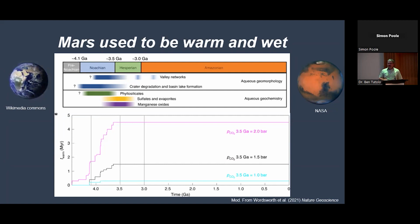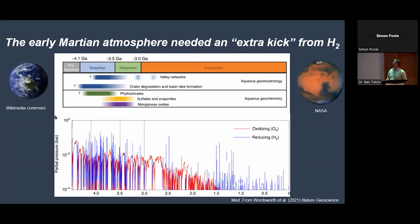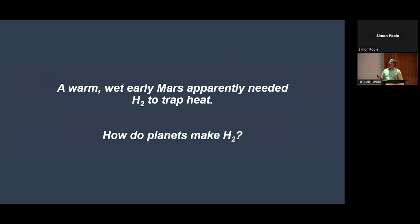And the way that folks think you had to get the ancient planet warm, or what the atmosphere had to have in it to be warm, is hydrogen gas. Unlike on Earth, where we might have had a small amount of hydrogen gas in our early planet but largely believe it was carbon dioxide that was able to heat the planet, on Mars it seems that carbon dioxide can't do it. You need something else, you need hydrogen. So we need to look at the processes that might have produced hydrogen on ancient Mars. A warm, wet, early Mars apparently needed hydrogen in order to trap heat. And the question is, how do planets make hydrogen?